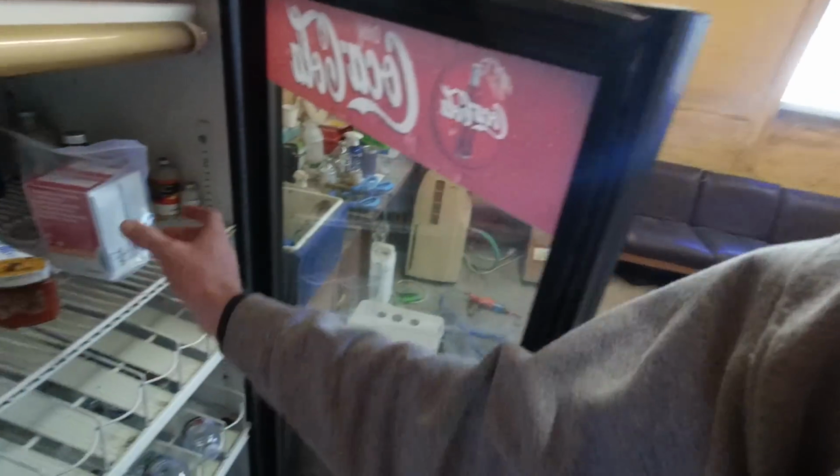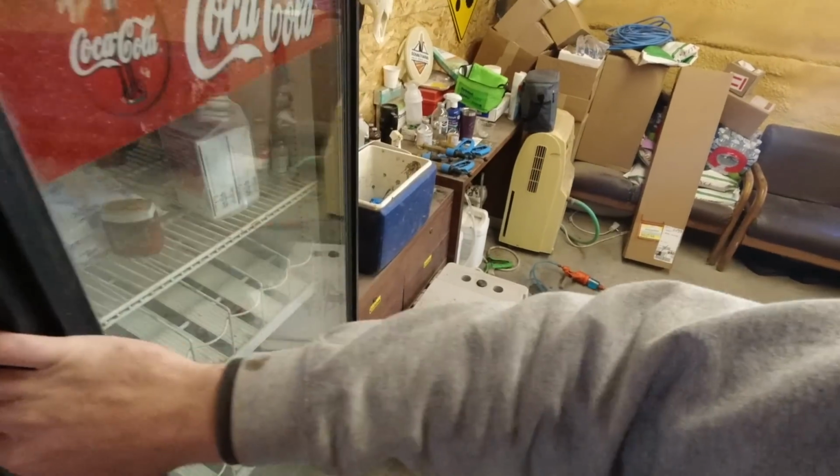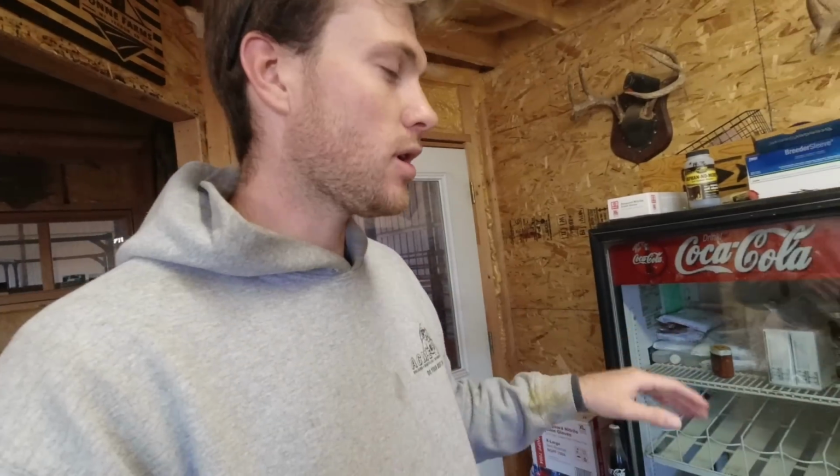Now we're working multiple groups, and this kind of vaccine, you gotta mix it, and then after you mix it, you really only have an hour before you start losing effectiveness. You know, those bugs in there kind of start dying. We're gonna be working groups as fast as we can, that way we can get to the next one and get that stuff in them before it starts dying in there.